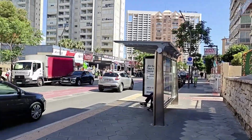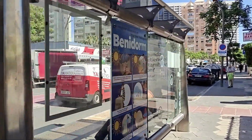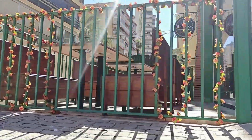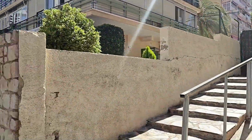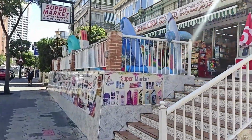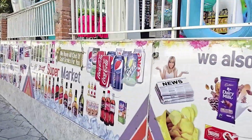Moving on, we now pass steps up to a private apartment block's grounds, and then the gates to Edifício Artru 1 and a large mini-mart cum supermarket, which is usually open from 8 in the morning until 3 a.m. Next along, we pass the entrance to the grounds of Edifício Artru 2, and then up the steps we see the coffee shop, tea room and bakery of Simply Delicious.